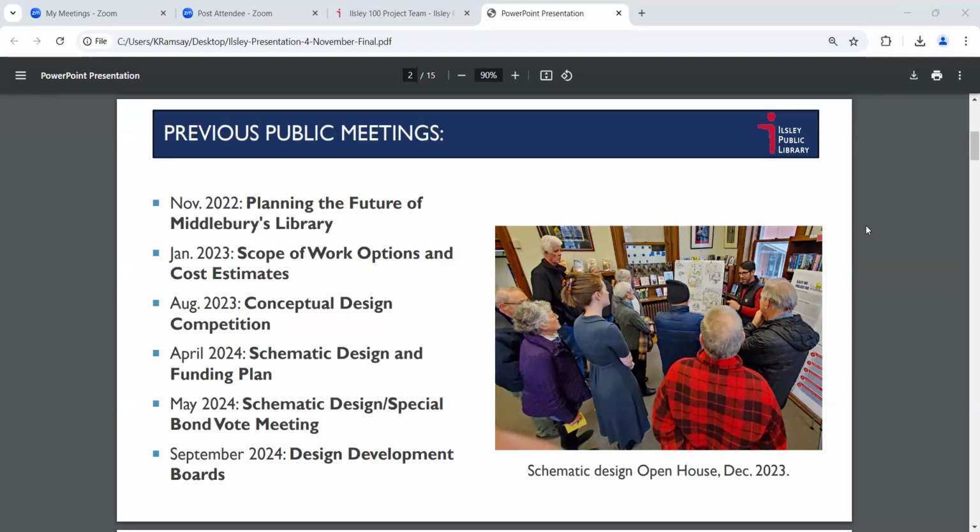Once the scope was selected, we had the design competition in the summer of 2023. That was really fun. 3 wonderful conceptual designs that the community got to weigh in on and provide feedback for. We moved forward with Weeman Lampier and Reart Company and they've been working on schematic design all last spring, and we presented those schematic designs and a funding plan in April of 2024. Shortly thereafter, we had another special meeting right before the bond vote, still continuing to get feedback and refine the schematic designs during that process. And then most recently in September, we presented new updated design boards that have more detail and more refinement as we've gone forward. And so that brings us to tonight, where we can share some of the fun outside stuff, as I'll say in my layman's terms.